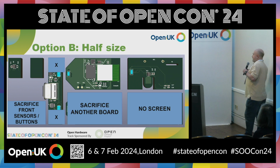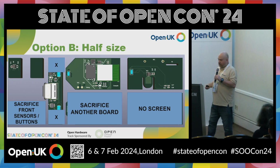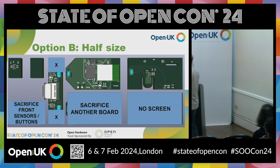Option B, half size. And the reason I've not got a mock-up of this is because I went to a Nordic Semiconductor event. So thank you to Nordic Semiconductor if anybody's watching this as a recording later on. The problem I had with this connector, the reason it's so long, is because getting power off of USB and managing a battery and doing all that kind of stuff is quite involved. It requires more than one chip. Nordic Semiconductor also got very hacked off with this problem. So they created their own power module, the NPM 1300, which is fantastic. And in one chip, can do all of those things.